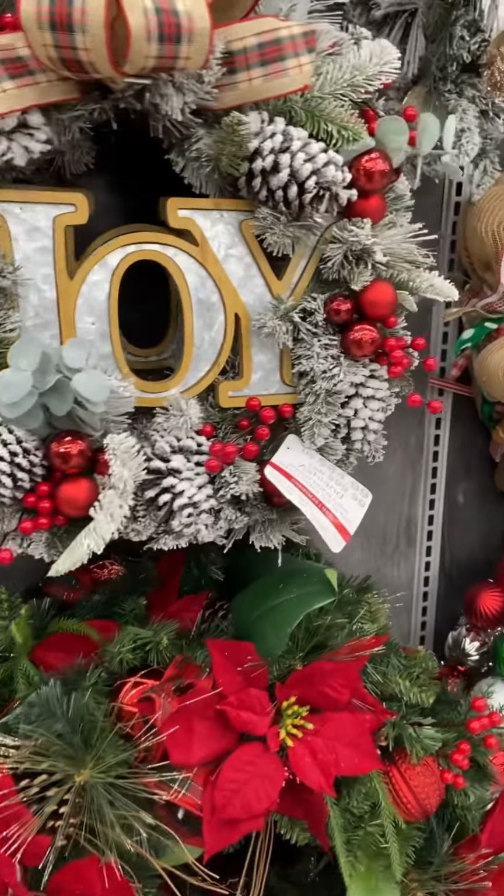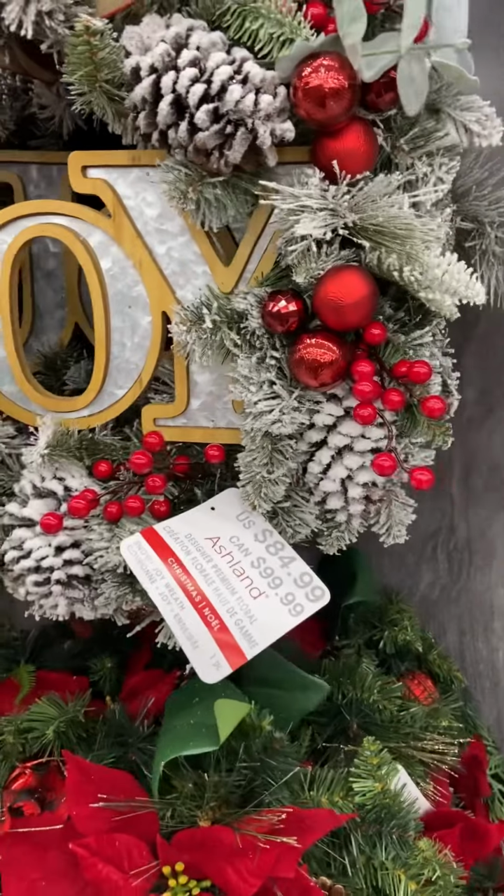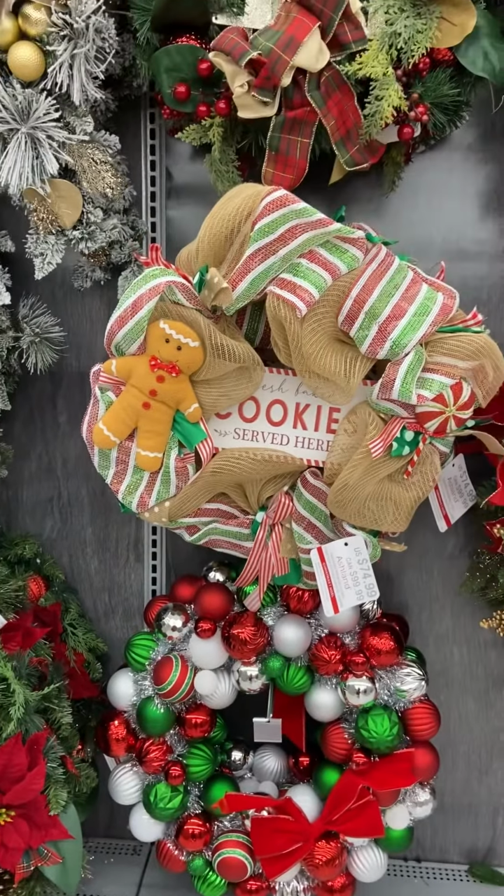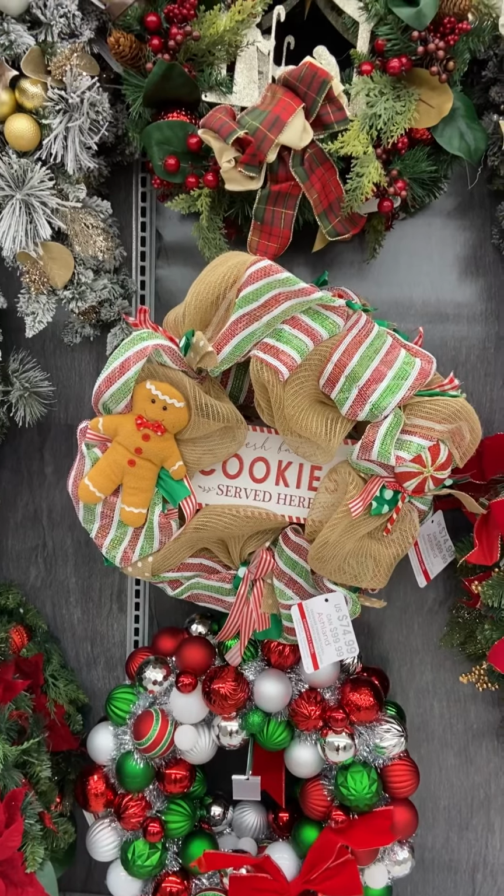Love it. Definitely brings joy to my heart. Maybe not the price, but the product, definitely. Love the Gingy as well.